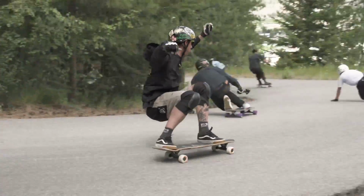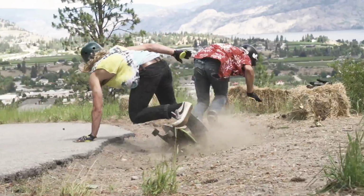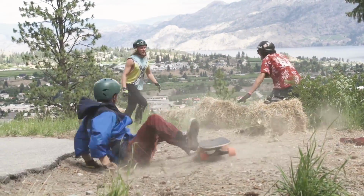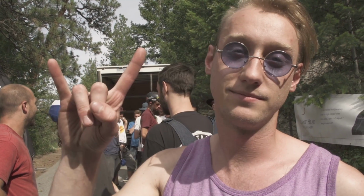You bomb in there, you gotta hold your board sideways to slow down in time or you're gonna fly into a concrete barrier. And not only that, your legs are usually pretty dead at the bottom, so to get the bottom corner is kind of relieving. Finish off the run. Hopefully you haven't come off your skateboard the entire time and you're a happy skater.